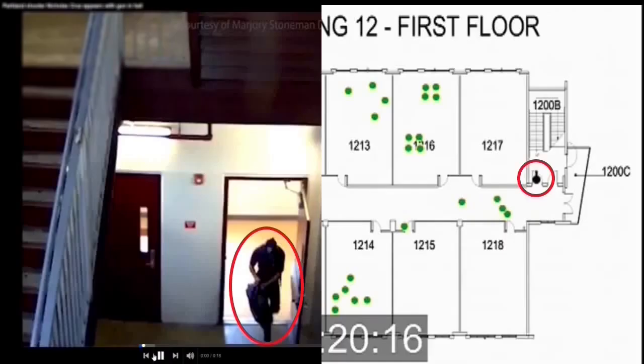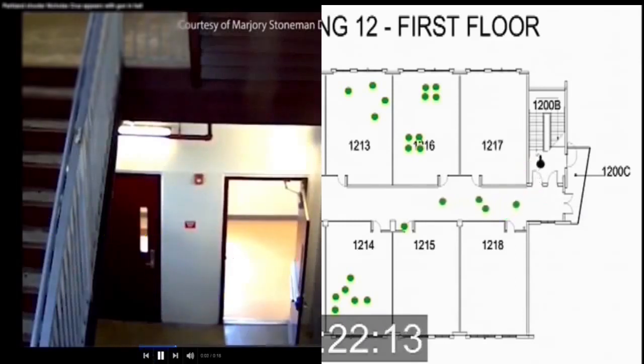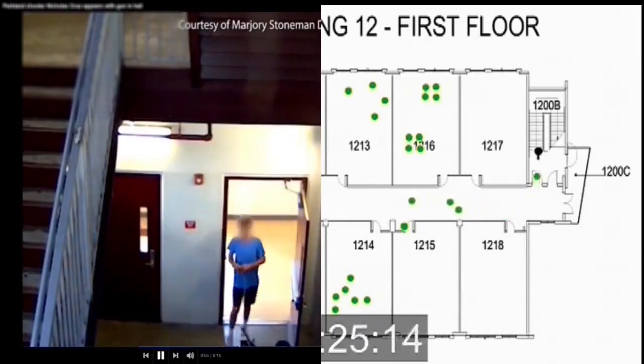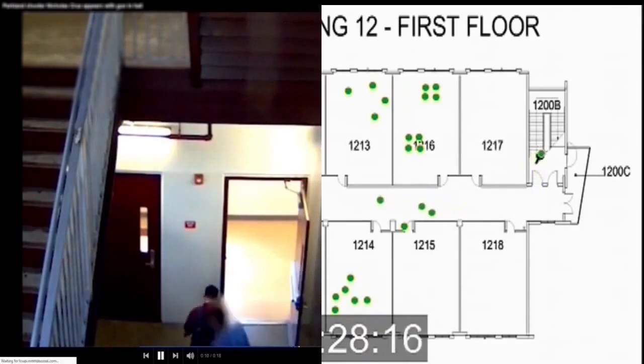February 14, 2018, Parkland, Florida, Marjorie Stoneman Douglas High School. The active shooter enters the 1200 building with the rifle case, turns into a stairwell where he takes out the rifle and loads it. So this animation was presented by the Broward Sheriff's Office at a Marjorie Stoneman Douglas High School Public Safety Commission meeting, revealing the active shooter's movements.